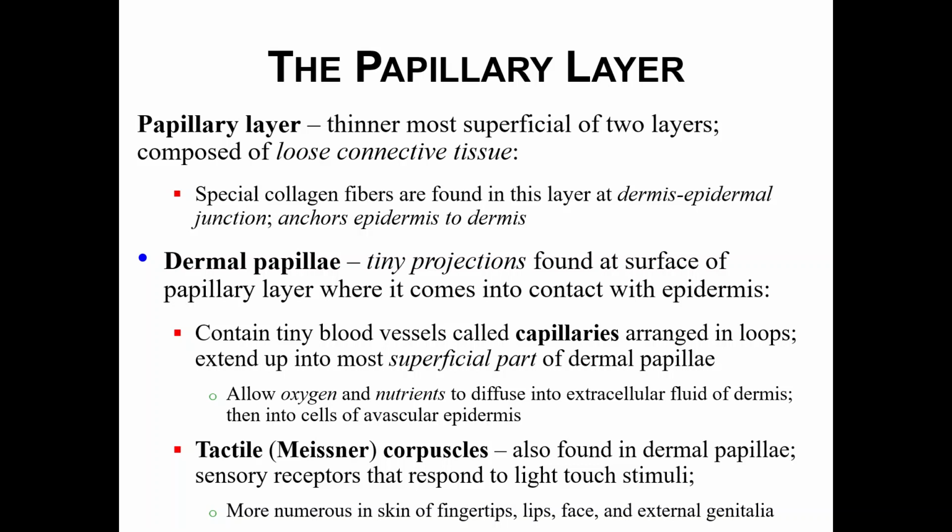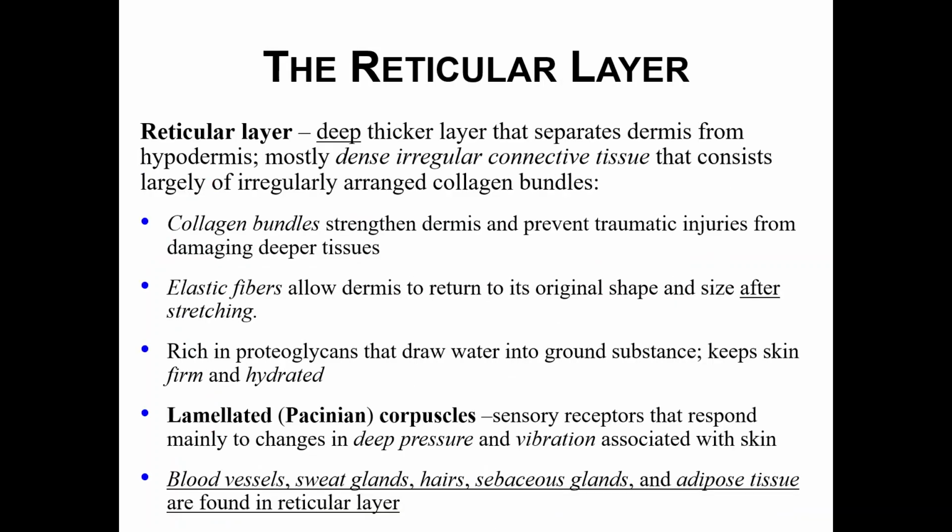We have another type of sensory receptor that lives here as well. These are called tactile corpuscles, or you might come across the term Meissner corpuscle. These respond to light touch as well, and you find these in places that either do a lot of touching or that get touched a lot. So not only your fingertips and your lips, but also your face and your external genitalia. And we're going to leave it there.